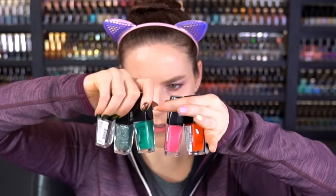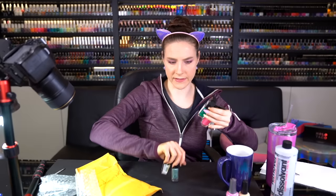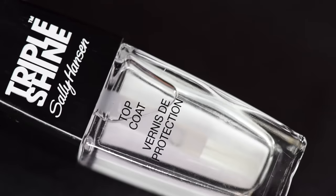Let's find out. And I ended up with orange, pink, a muted green, a glittery mint green, and a top coat. The top coat is, what? I thought I was buying five nail polishes, not a taco. Let's take a look at the reviews.